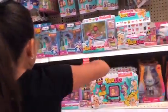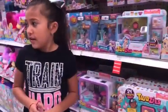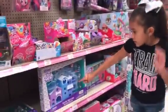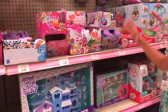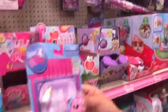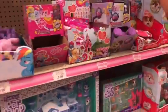And then we have the Num Noms aisle. My Little Pony aisle is right here. My Little Pony. Look, guys, it's a Littlest Pet Shop, a nice little thing, which looks so cute. And it has this pig with a mama and a milk, which I think is adorable.